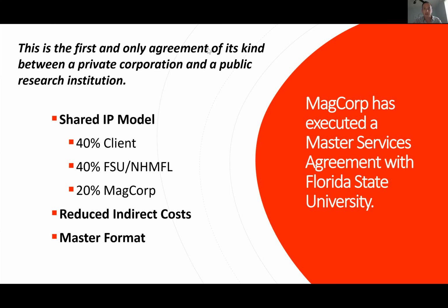It does address, as Greg mentioned, the primary considerations for terms of agreements that involve intellectual property and partnered research and development. We operate using a shared intellectual property model, right, which is shown here. There's a standardized indirect cost, and all of this is in a master format. This agreement was completed in December of 2020. This is hot off the press, folks. This is what is happening in our community right now that is setting the stage for very near-term change that's going to push us forward, not only in terms of what we can do with the MagCorp, MagLab, FSU partnership, but what we can do for our region and our community here locally in Tallahassee.